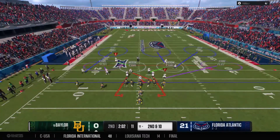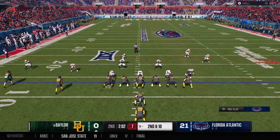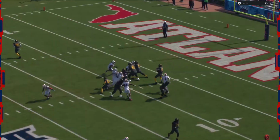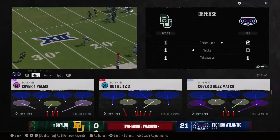Second down here, and maybe they've got time to get one more snap off before the two-minute warning. Running to the left. Never underestimate the power of moving forward and creating breathing room. He's up to the 17.